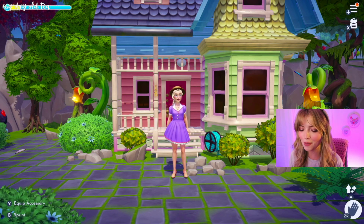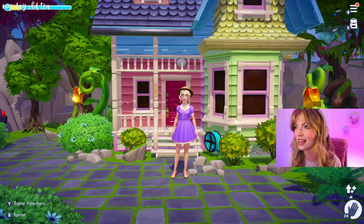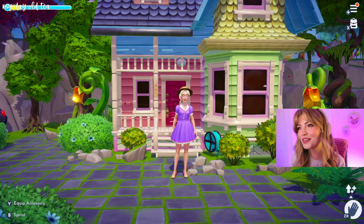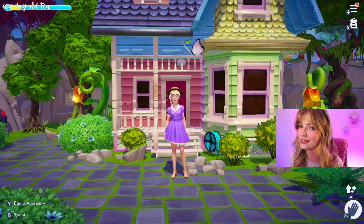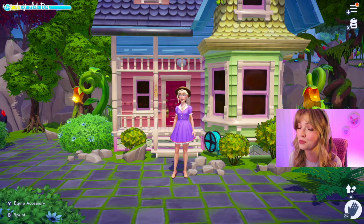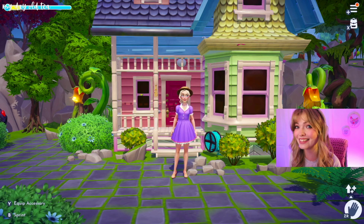And I thought that the Up House would be perfect because it's so many gorgeous pastel colors, and it's fun, and hopefully Mr. Fredricksen doesn't mind, although I don't think he would be too happy about this. But let's take a look inside.